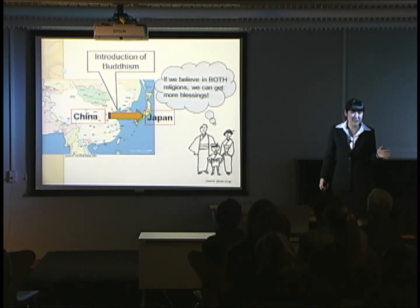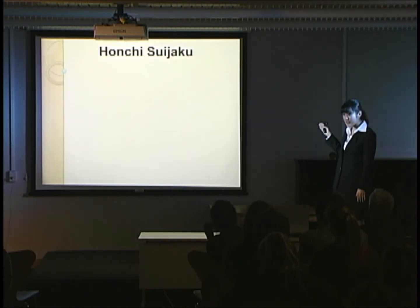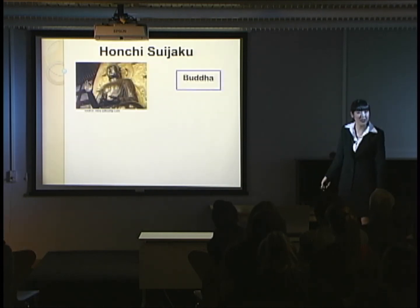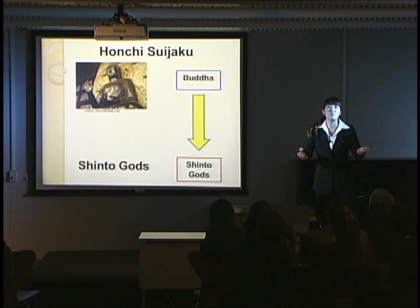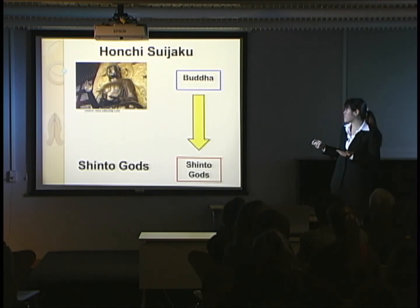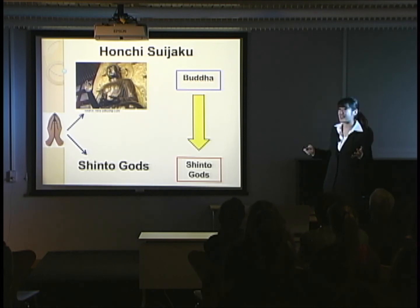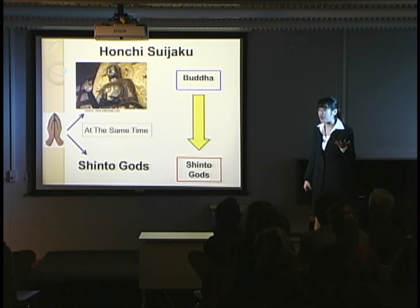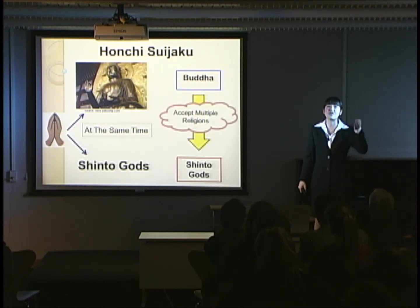To accept them without inconsistency, the concept called Honchi Suijaku was developed. Honchi Suijaku is the idea that the Buddha changes his appearance into Shinto gods and they appear in front of people. So if we pray to Shinto gods, it means we also pray to Buddha at the same time. This cooperation is an example of how Japanese tend to accept multiple religions rather than choosing just one.